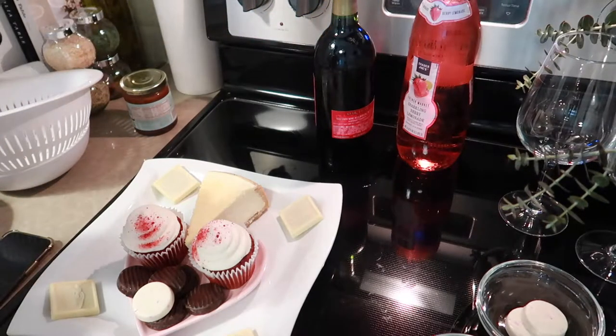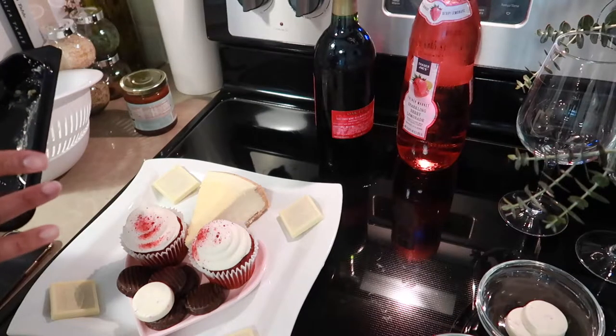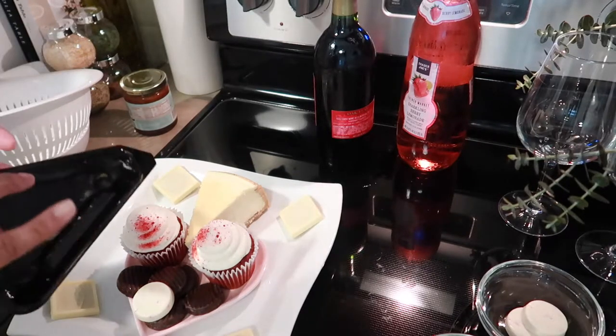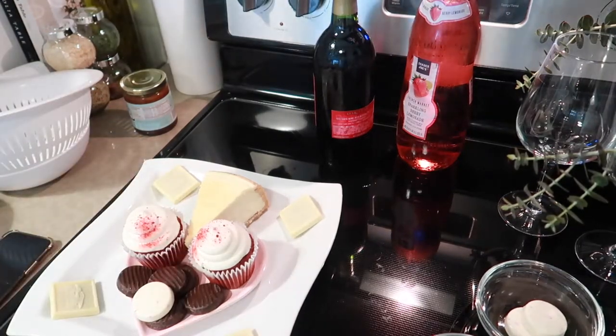This cheesecake is just... Lent starts on Wednesday. She'll be back on track. Ooh, tearing this thing up. I hope y'all didn't see that. All right, let's put these in the trash can.